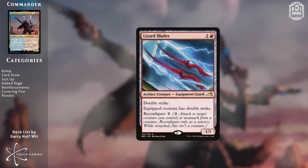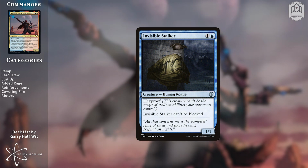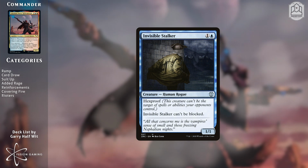Okay. Invisible Stalker. 1/1, can't be blocked, hexproof. And it's a rogue.